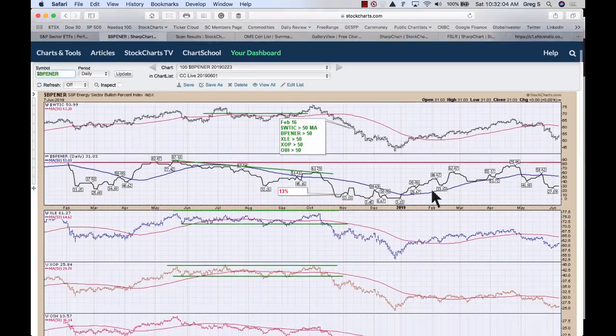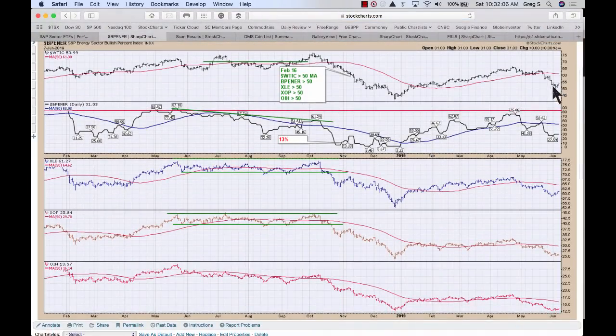Okay, energy got a hammer signal. Now we still have some problems to work out. So here's crude, and again, it made a 4-day high. But the nice part was it made a big weekly hammer candle. I'll show that later on. But this is the kind of reversal we had back here in December, and that was a really nice breakout. And when oil followed that, that was a good program to be on.